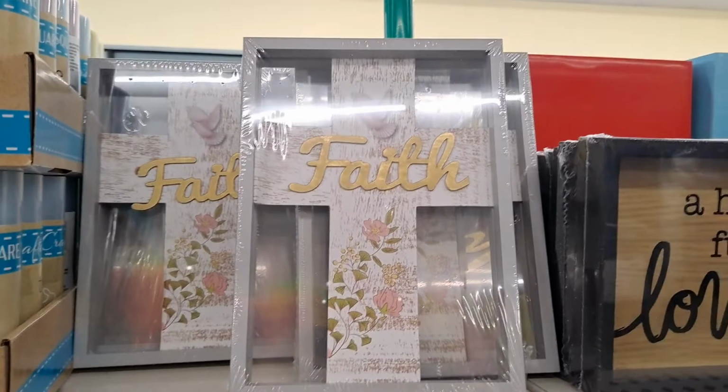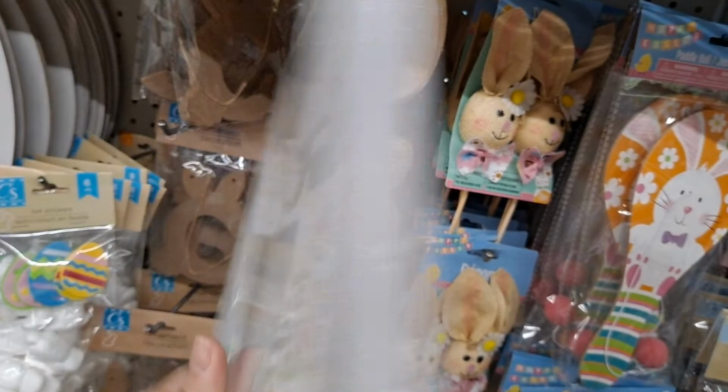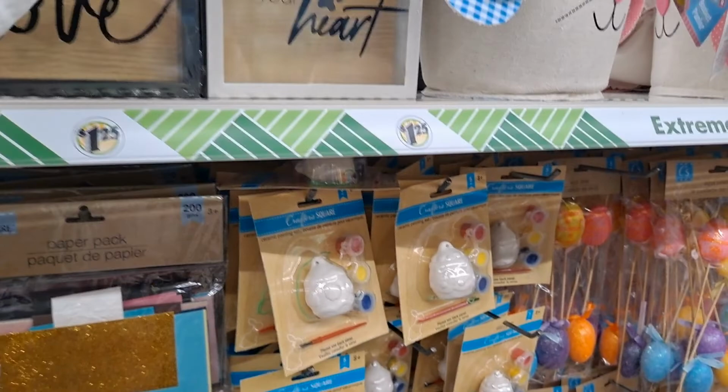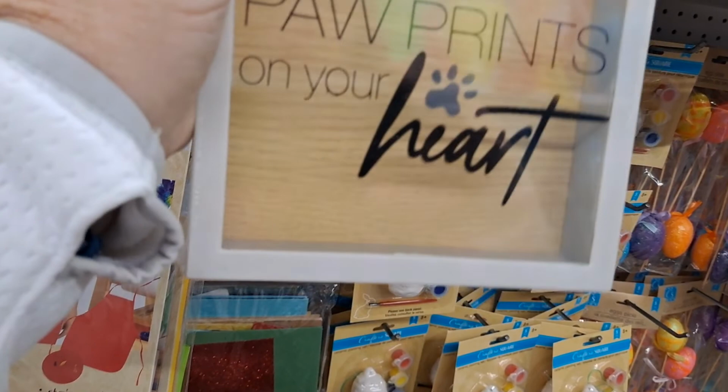Okay. The side, but that is a very pretty sentiment. Oh, house full of love. Pets leave paw prints on your heart. I'm pretty sure you can open that and put your pet's picture in there.